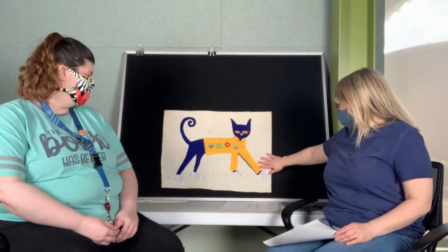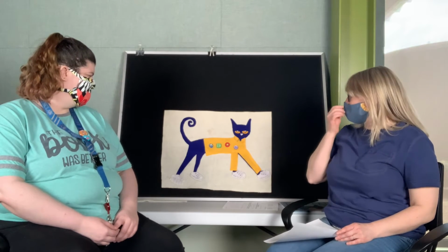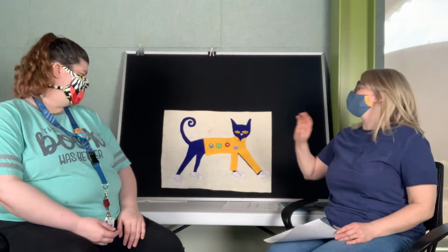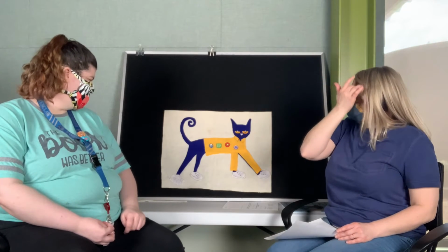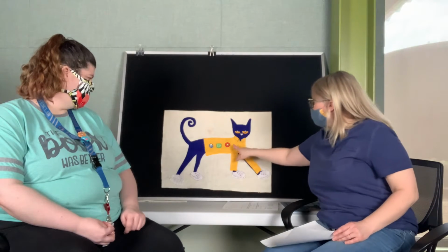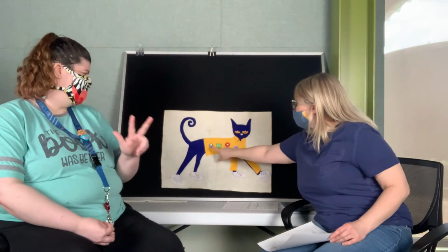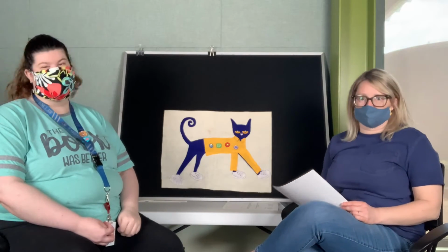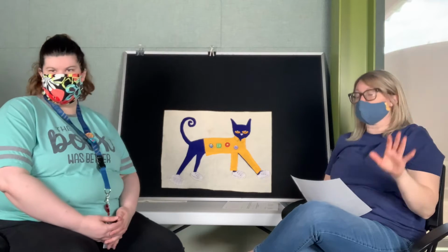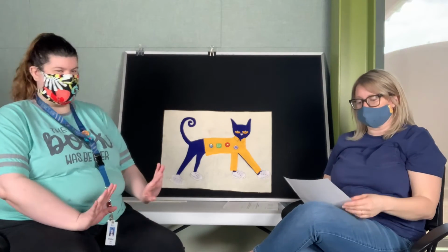So, one day Pete was like, I want to look really stylish, so I'm going to put my bright yellow shirt on that matches his eyes. And his bright yellow shirt had 1, 2, 3, 4 buttons. And he loved his buttons. So Pete sang the song as he walked down the street, or strutted more likely.